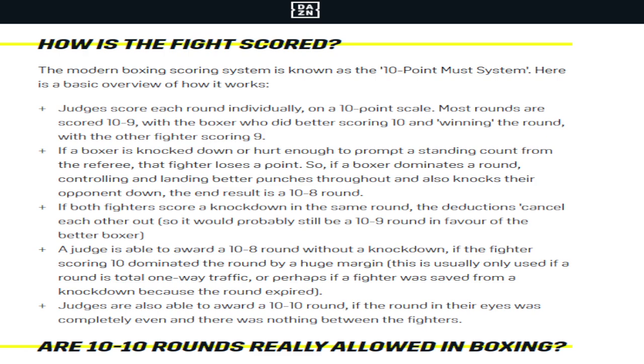But this is the thing. It's subjective. It depends on the judge who's watching the fight, and it's up to he or she to make that decision. And that sucks. And judges are also able to award a 10-10 round if the round in their eyes was completely even and there was nothing between the fighters.